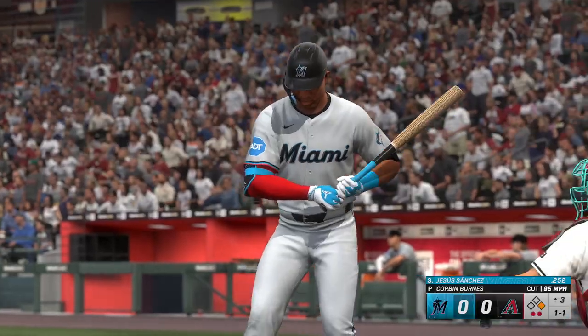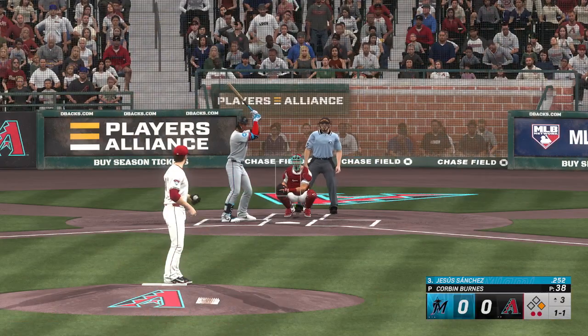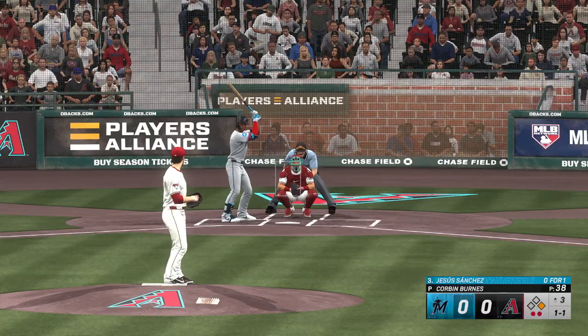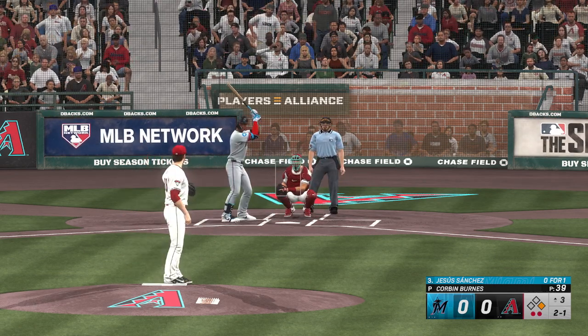There's a swing and a miss. Man, he was really tardy on that fastball. Great job of setting him up by throwing the curveball. Add some velocity to it on the next pitch. Can't catch up. 2 outs. Ball 2. 2 balls, 1 strike.